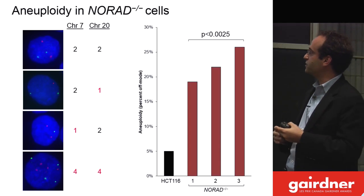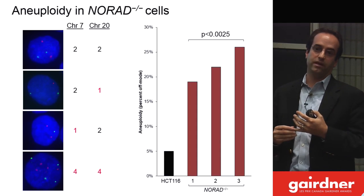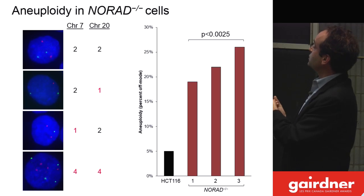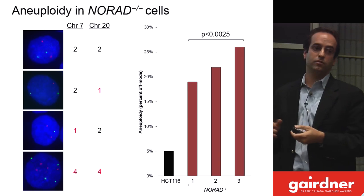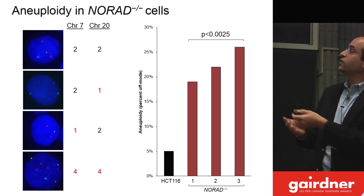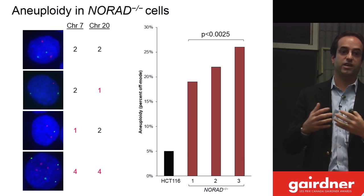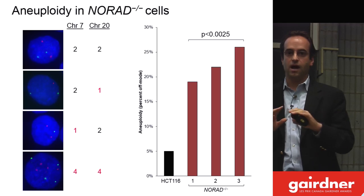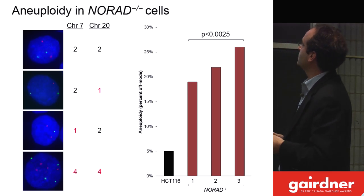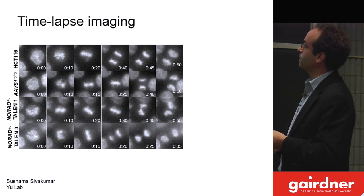And when we do this, we see that there's really a great elevation of the frequency of aneuploidy in these knockout cells. And so these are 3 different knockout clones generated with different TALENs. And remember, we're only assaying 2 chromosomes in this assay. So even though there's about 25% of cells now that are aneuploid, there's probably many, many more cells that are aneuploid if you looked at all the chromosomes, which is more in line with what we saw when we looked at the metaphase spreads. So loss of this lincRNA is causing a dramatic increase in aneuploidy.